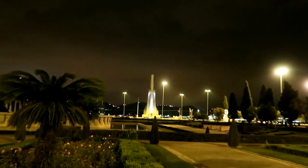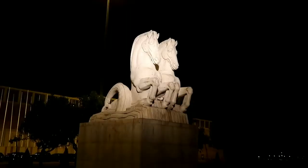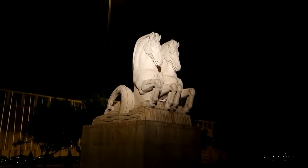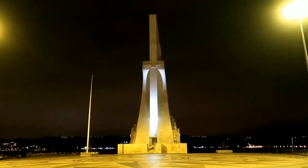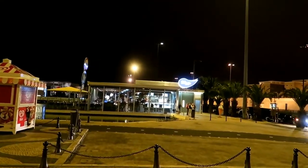I'm kind of heading back over in the direction where the Monument to the Discoveries is, and you can see it right from here, that lit up sword. Isn't that cool? Very cool statue. I love that. So to get across the street around here, you actually have to go underground. Well, there's a little bit better footage of the sword and the monument, because I actually wanted to go eat right over here, so thought that'd be perfect.